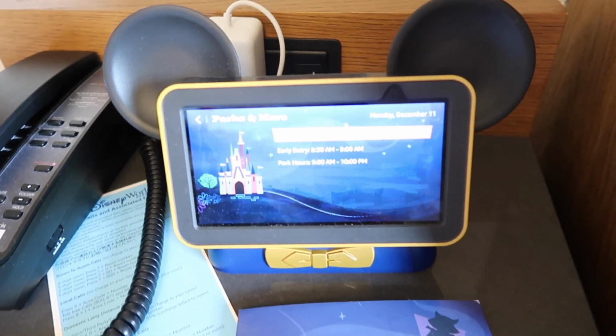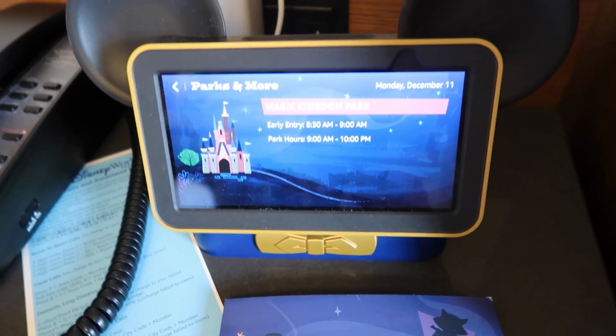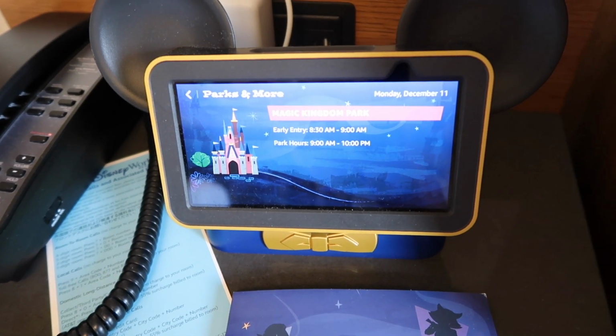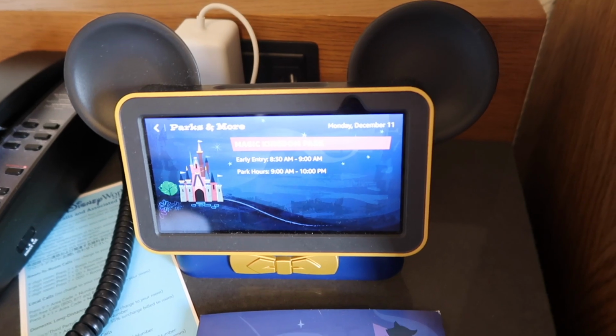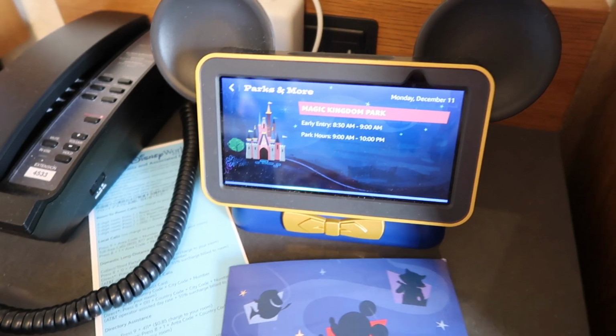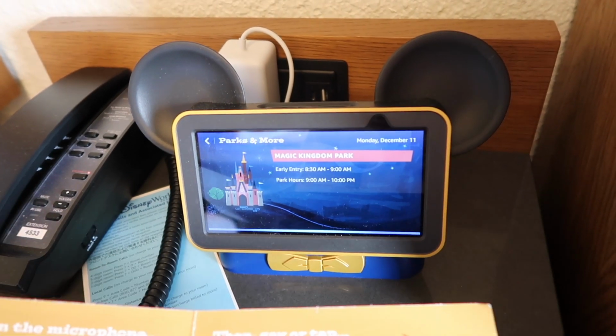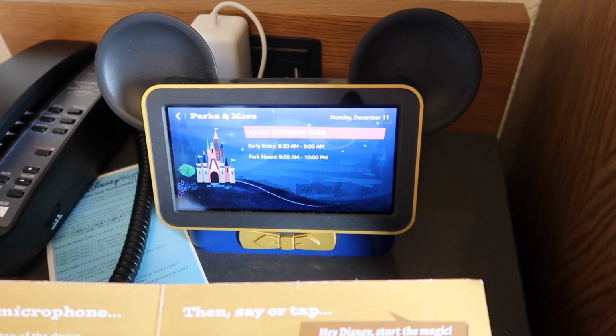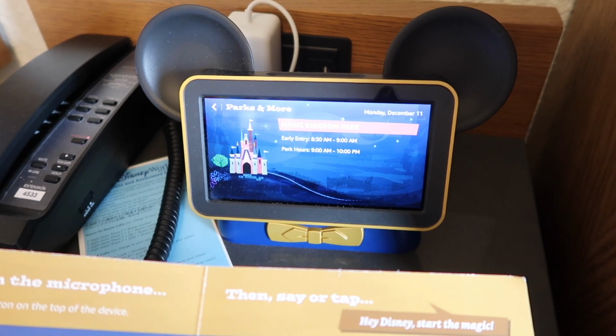Today, Magic Kingdom Park has early entry starting at 8:30 a.m. with regular park hours from 9 a.m. to 10 p.m. What else can I help with? That's cool. Okay, sure, let's see. Oops, we can do something else. Just say exit and try asking again. Can I help with something else?